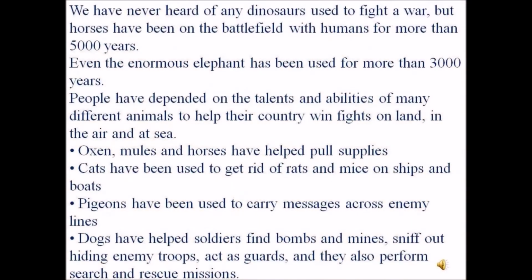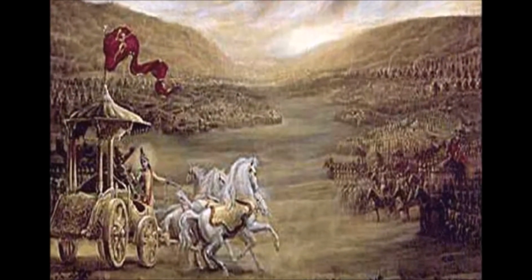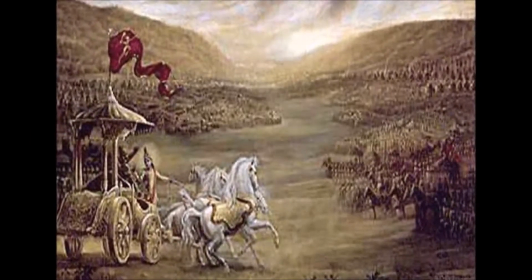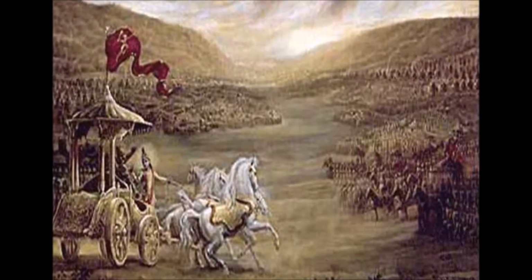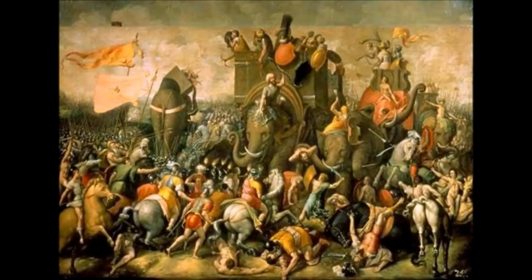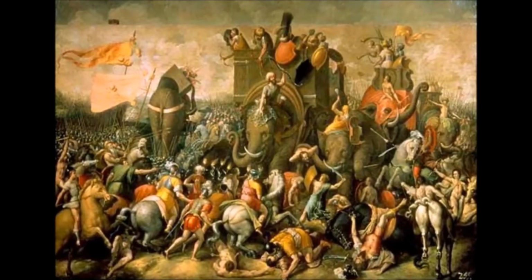We have never heard of any dinosaurs used to fight a war, but horses have been on the battlefield with humans for more than 5,000 years. For example, in the Ramayana war or Mahabharata war, even the enormous elephant has been used for more than 3,000 years in many of our Indian wars.